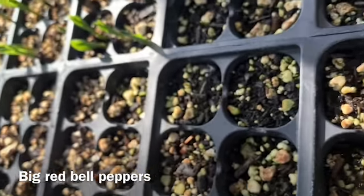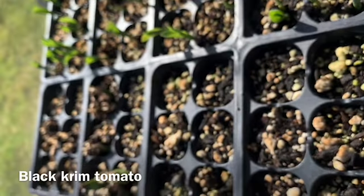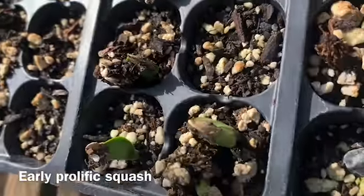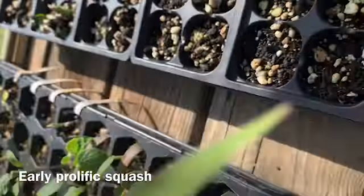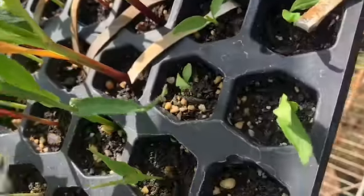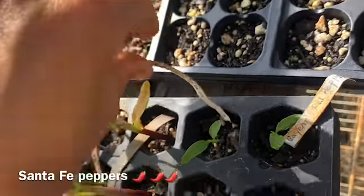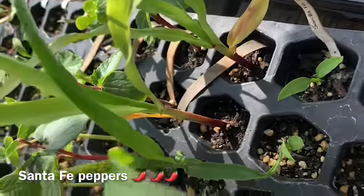Big red bell peppers. Adzuki bean. Black creme tomato. And more summer squash. More summer squash. And then over here, cayenne peppers, more Santa Fe pepper. Why did we do so many Santa Fe pepper? We're gonna have to give those away.